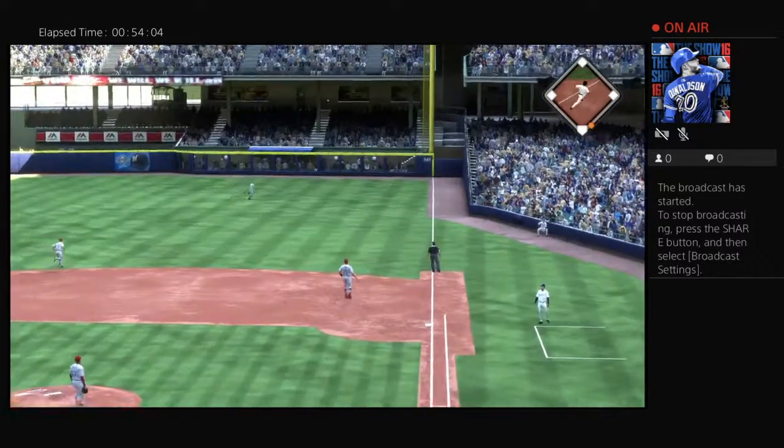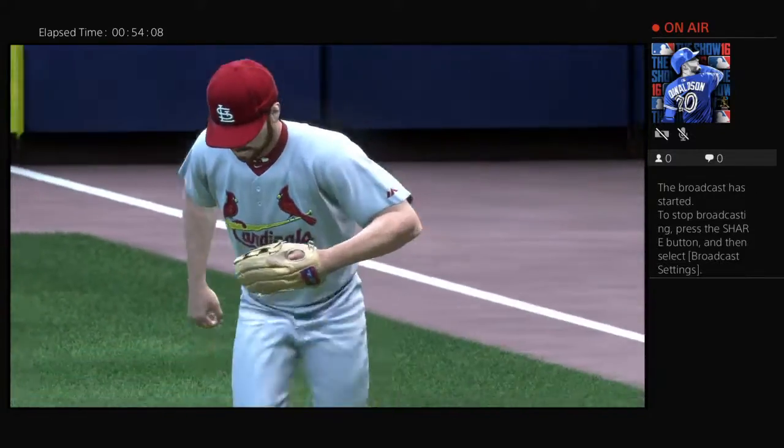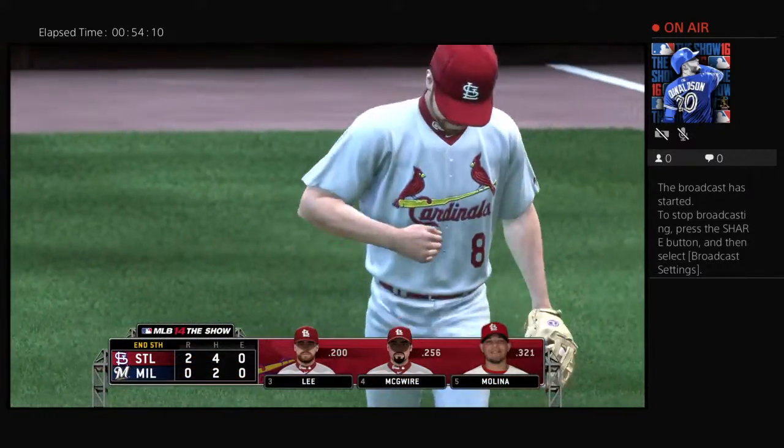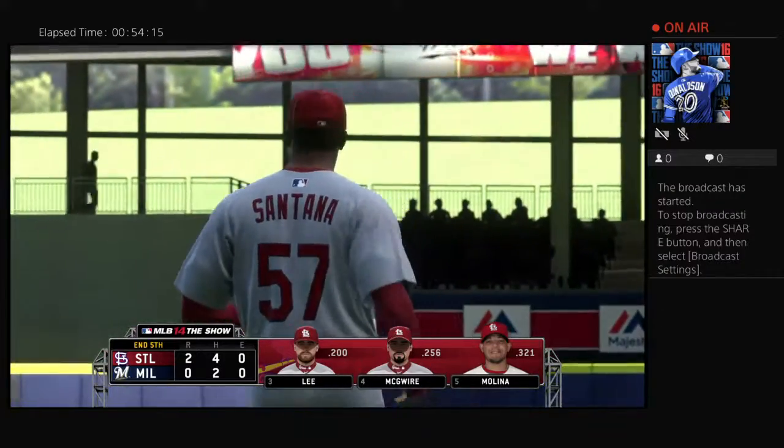Hit sharply, this is pulled into right. Lee is there, and he'll make the catch to retire the side. Gone in order are the Brewers. They trail things here 2-0.